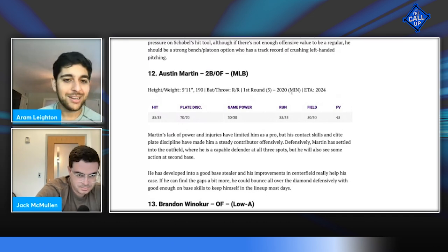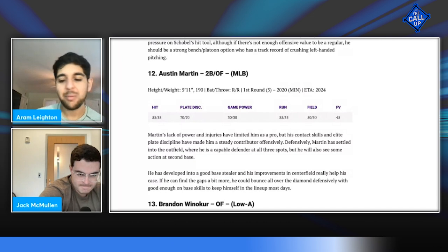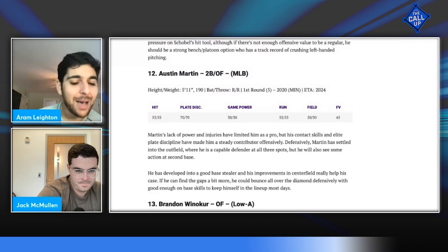But Austin Martin, he's settled in now to what has proven to be a guy that's going to be a high probability big leaguer. And he's already been in the big leagues, but I mean a high probability to stick around and hang out there. The shortstop who could be hit at the top of the order for a big league team, that's not going to happen. Right.